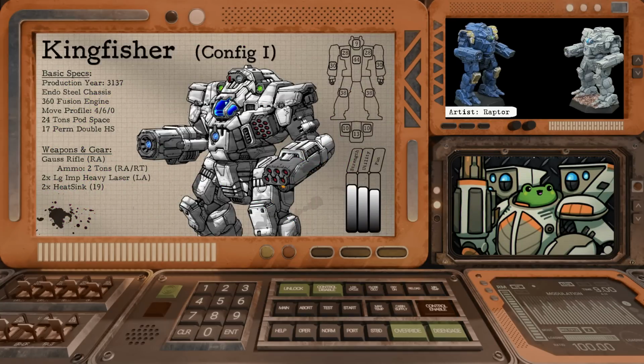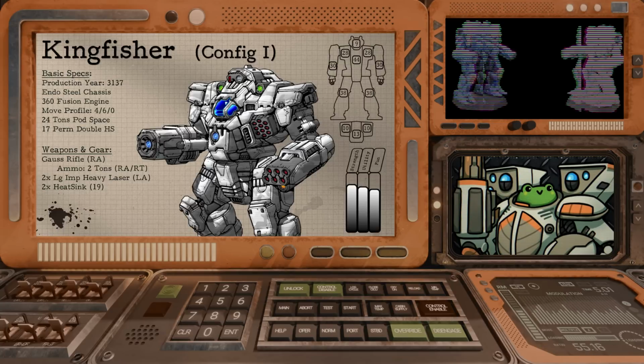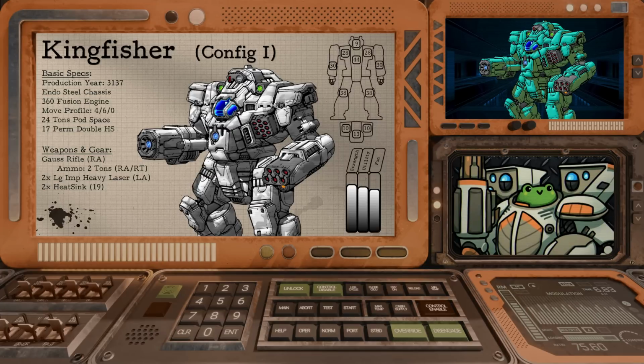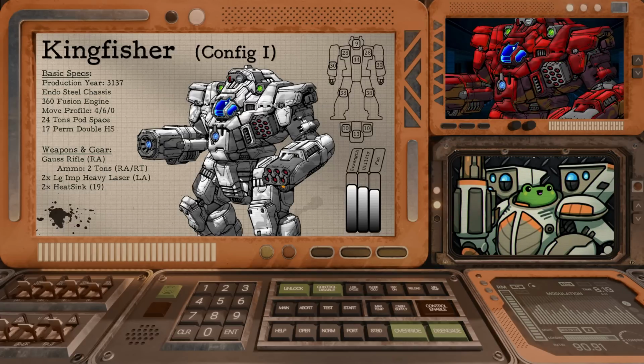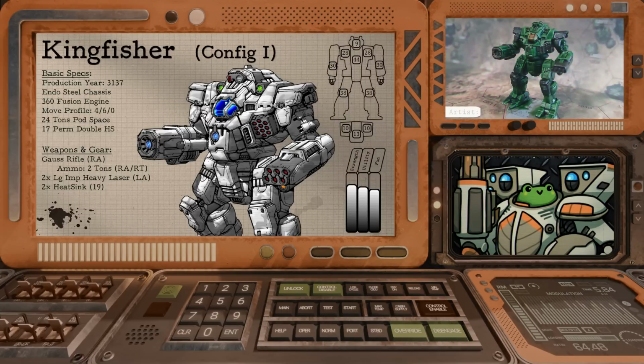Yes, the Kingfisher I configuration finally gets around to adding a Gauss rifle to the platform in 3137. Better late than never, I suppose. It took up a big chunk of the right arm and was fed by 2 tons of ammunition. In the left arm, twin large improved heavy lasers sit looking like they're warm even when they haven't fired yet. Able to hit out to 15 hexes for 16 damage, the lasers in combination with the Gauss rifle promise a 15-16-16 damage combo, which could be completely devastating for a target, especially when you consider that any of the 3 shots could get lucky and take out a cockpit.